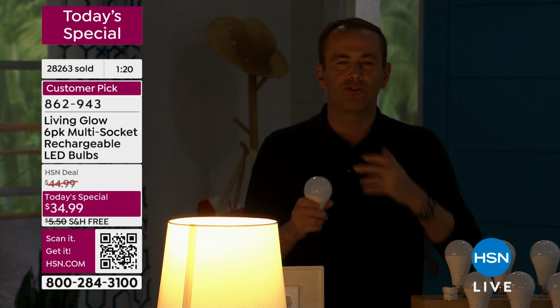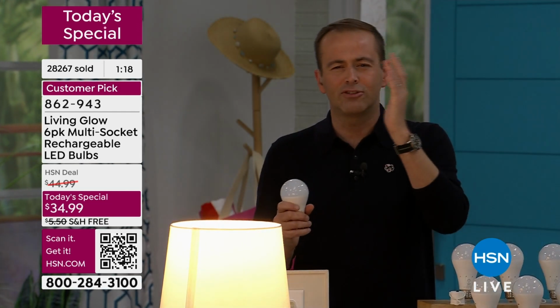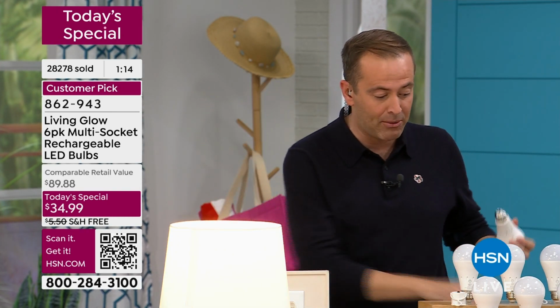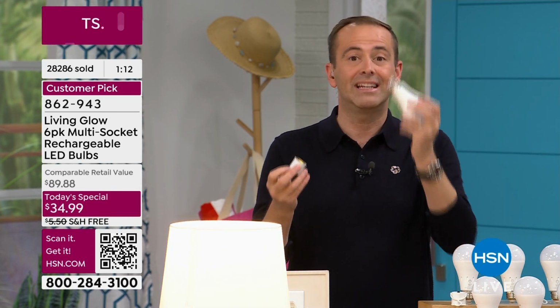We've shown you the light. We've shown you how you can switch from soft light to daylight. We've shown you the power plug. It's like a floating outlet. We showed you the power cap. Remember, the power cap turns it into a flashlight.